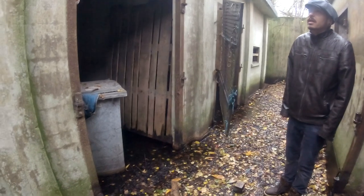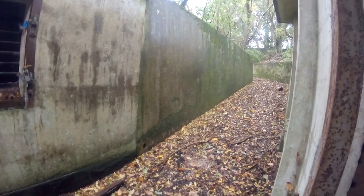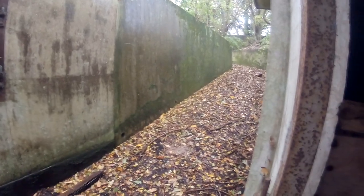Yeah, definitely. So this is the magazine, the ammunition store for the battery. And it's all surrounded by a massive blast wall. It's all sunken into the ground to protect it from blast. Obviously, anti-aircraft batteries were high-value targets, so they had to be defended from air raids quite heavily.